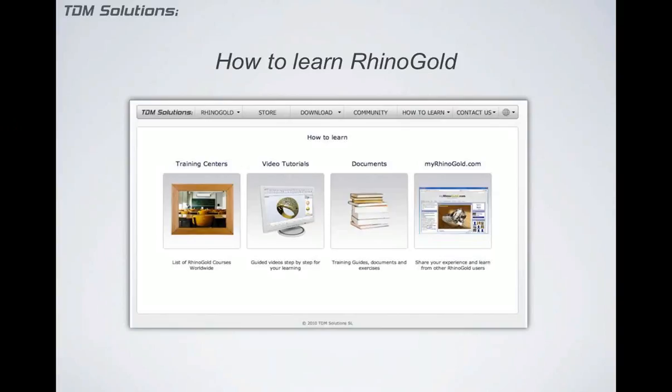Also, we have the documents. We have the training guide with more than 140 pages and step-by-step tutorials. It's good to have the training guide and the step-by-step tutorials to start learning RhinoGold. I think to have the print, to have the training guide physically, is kind of interesting to follow the tutorials and start knowing each tool.